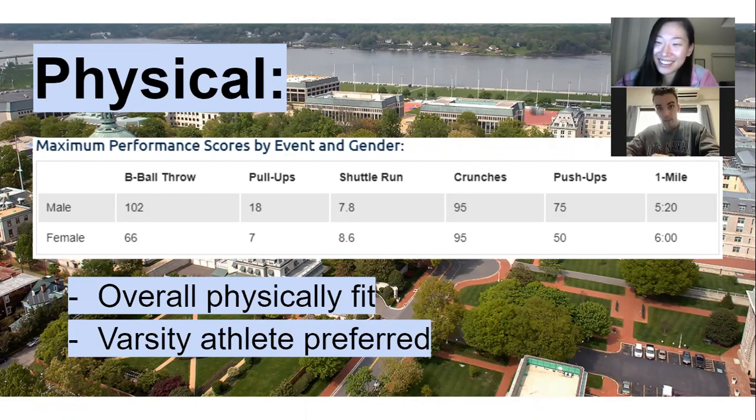Yeah, so basically, physically, this is the Candidate Fitness Assessment, CFA. Once you get to the Naval Academy, it'll be the PRT, the Physical Readiness Test. But for now, all you need to focus on is this.